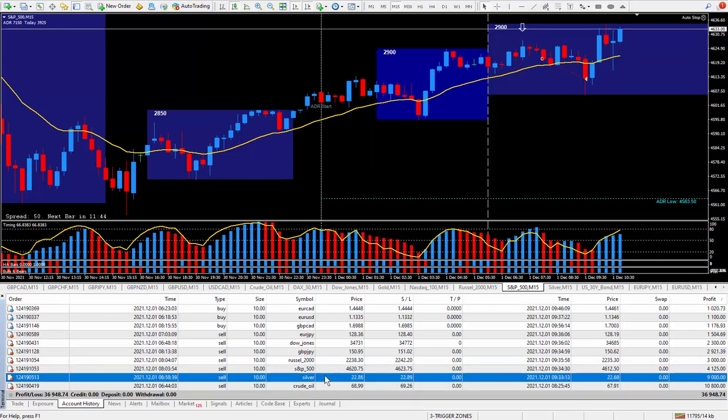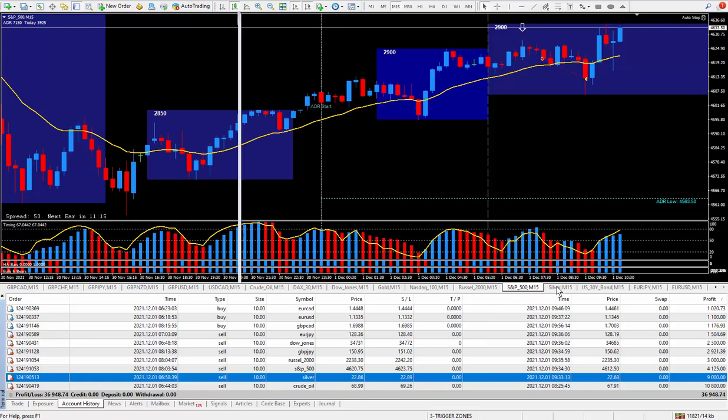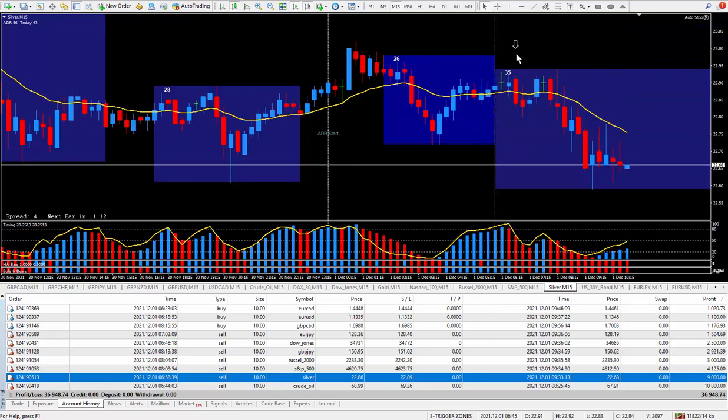Moving on to silver. Got to be really careful with this, because if you freak out with the pound pairs, this pays 5 times more, $50 a pip. This is going to be actually today the crude oil, but it did a bigger move. But this one here, look at that, paid quite a lot. Not a very big move, but pays a lot.